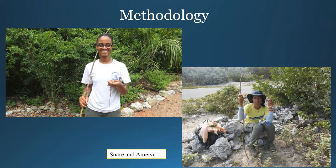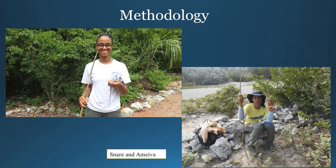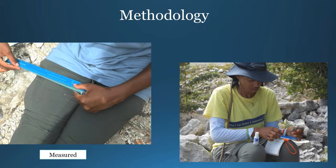So how did I go about assessing the population of these animals? Well, after I picked my study site, I then visited these sites daily from 8 a.m. till 5 p.m. in the evening to make sure I got the animals that came out to forage and the animals that just came out to bask. I then constructed a noose out of a long piece of stick and dental floss or thread. After I would noose the animal, I would then record the snout-to-vent length and the total body length, then record the data.